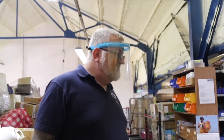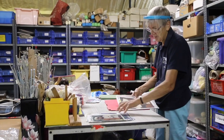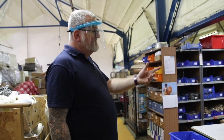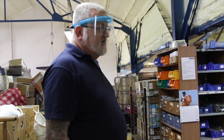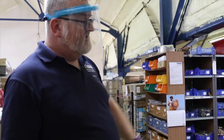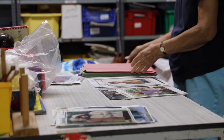This is Jean's area. In here is where we do knitting yarn and materials and knitting needles. And this is Jean, who's working in this area at the moment. It's one thing we're always short of at the moment. We never seem to have enough patterns. As you can see, Jean's working through patterns there to go out with the equipment we send.